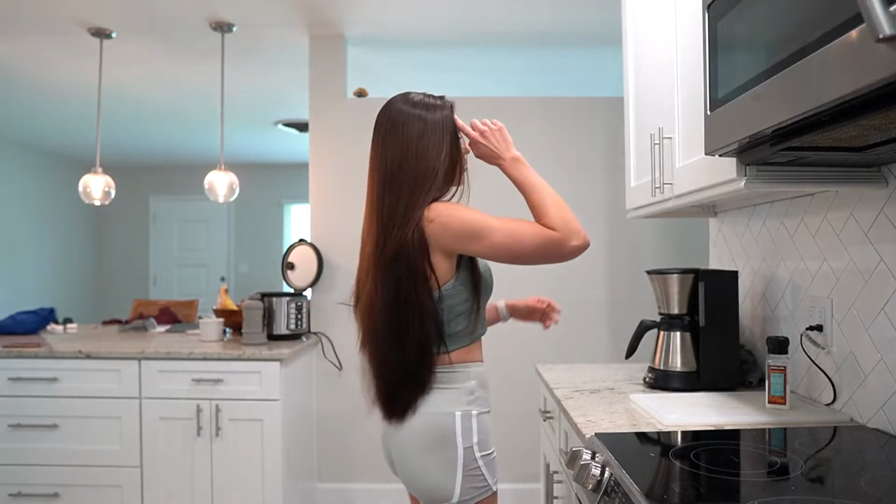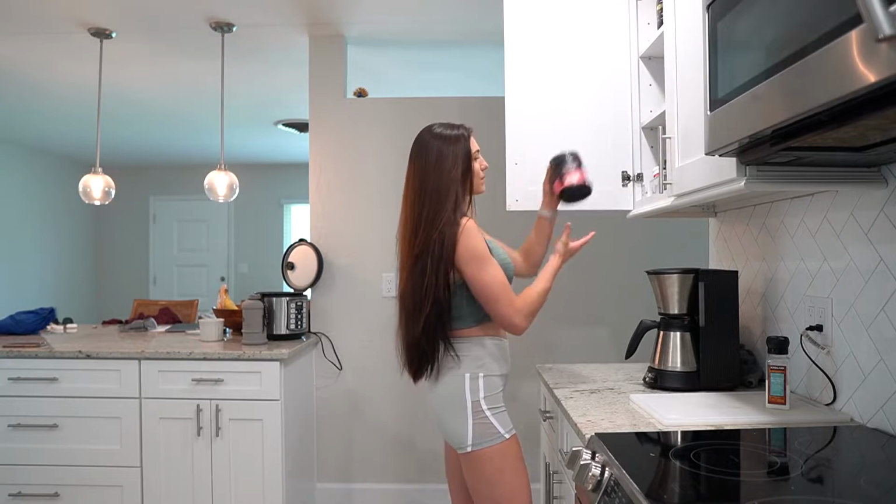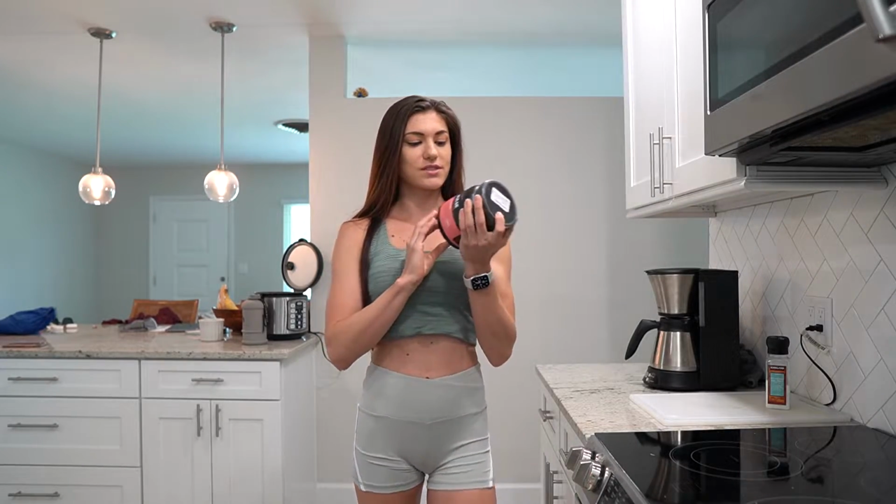But obviously it's working because I'm keeping a lot of size in my upper body this prep compared to last, and my glutes are still looking pretty good. So we're about to go to the gym now, and I'm gonna take some Pulse, Legion Pulse.